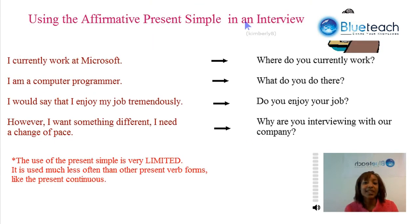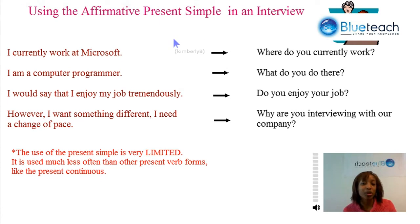Now, using this verb tense in an interview, it might look something like this. If you want to talk about where you currently work, by saying, I currently work at Microsoft, you are answering the question, where do you currently work? It's a question that you might often get posed when you are doing an interview. Another question, what do you do there? Right, you answer, I am a computer programmer.